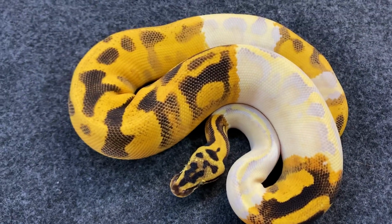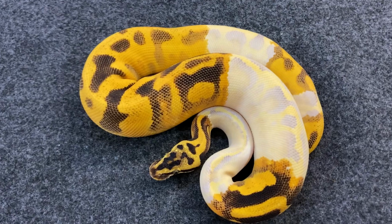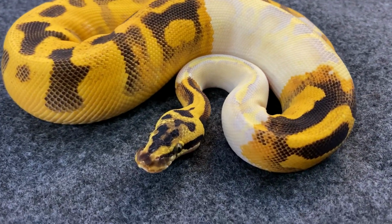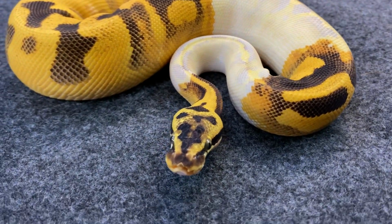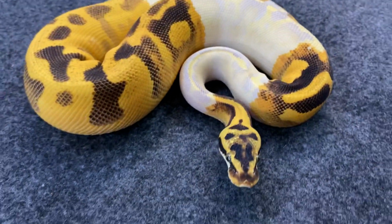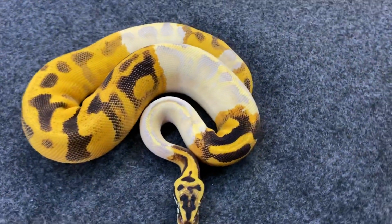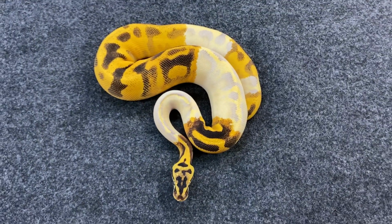So yeah, I don't know what the deal with this girl is going to be, but I will really enjoy the scientific part of proving her out and seeing if she's going to prove for all the visual expression or if she's just going to prove normal. Normal would kind of stink, but she just looks absolutely amazing. Love having this girl in the collection and seeing how she's doing as she grows.